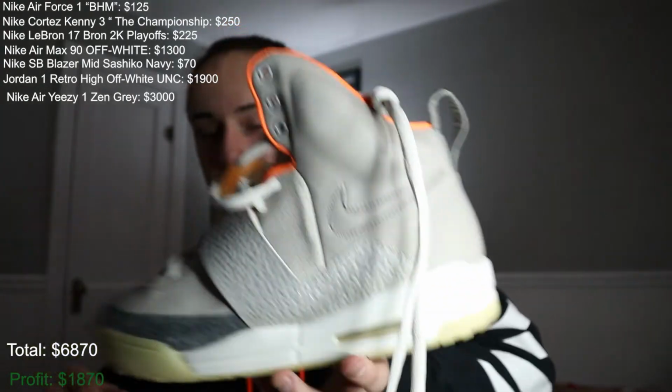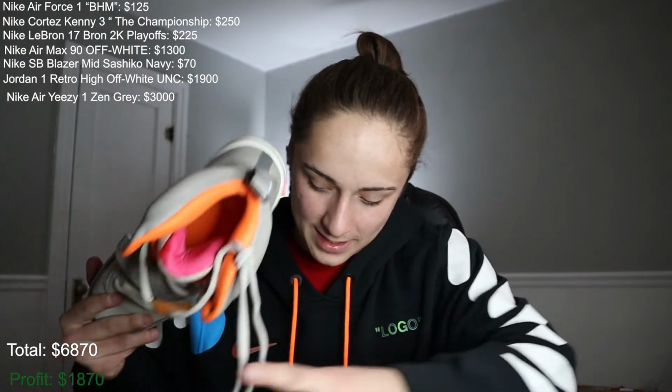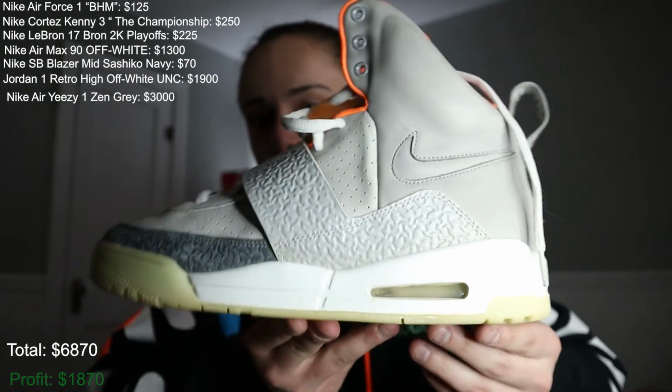Wow, that is crazy. Dead stock with the original box. I don't know if these came with lace locks like the other ones, but wow, this is crazy. I don't know if it was the first Yeezy Kanye made, but this is the first Air Yeezy. Kanye used to be with Nike before he went to Adidas and made Yeezy. That's insane.